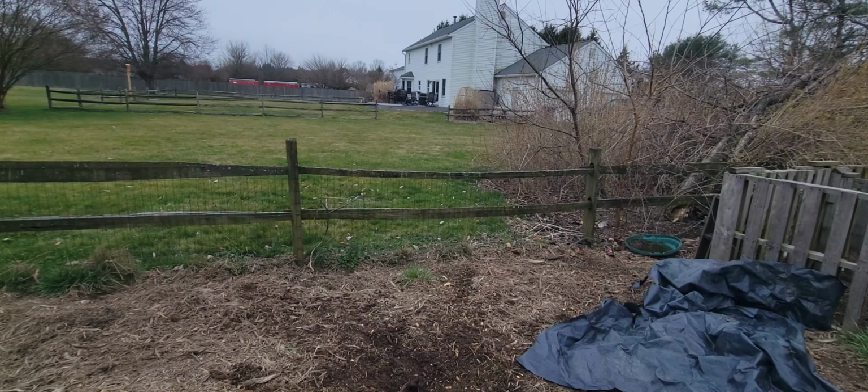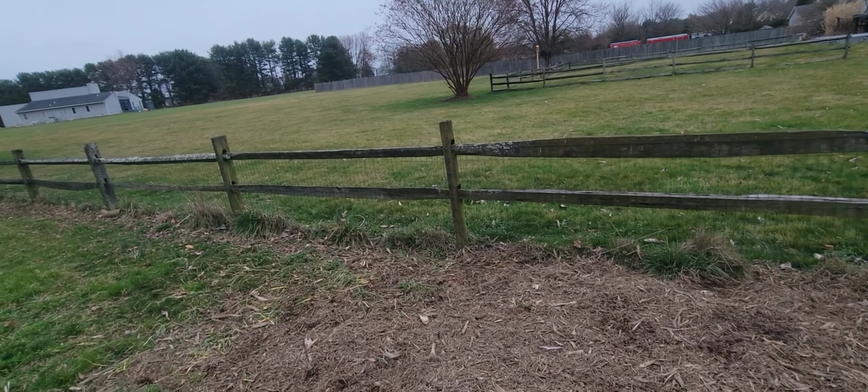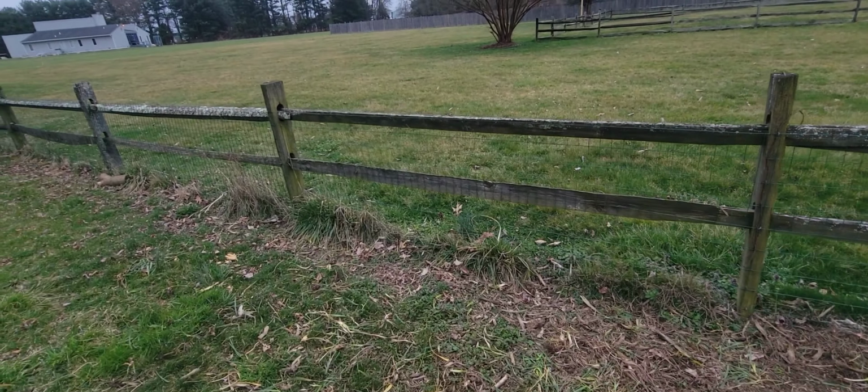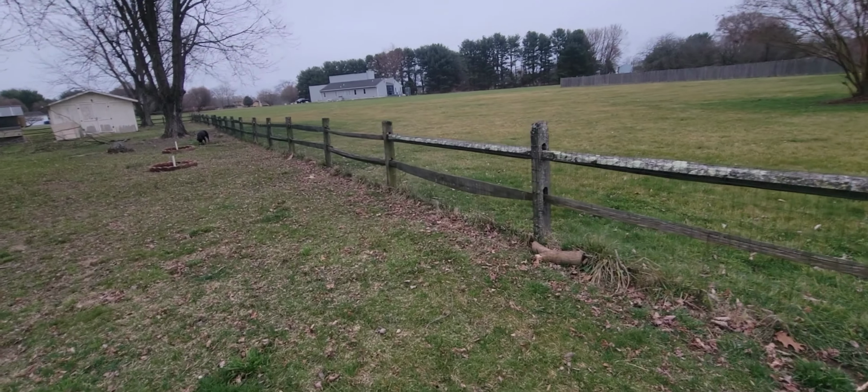Along this fence, I'm also planning on planting some okra. Okra doesn't need super fertile soil. I just want to see what happens. It might provide shade for the chickens as they run back and forth and all that good fun stuff. So that's just a plan for the summer.